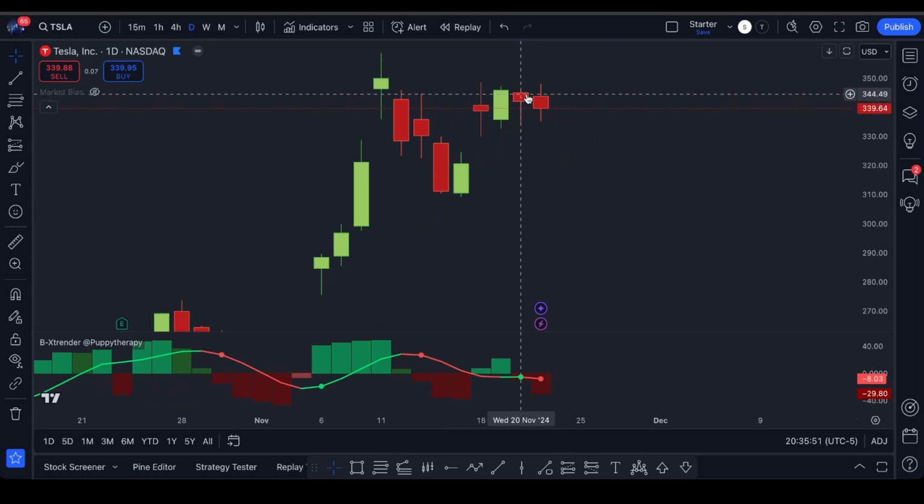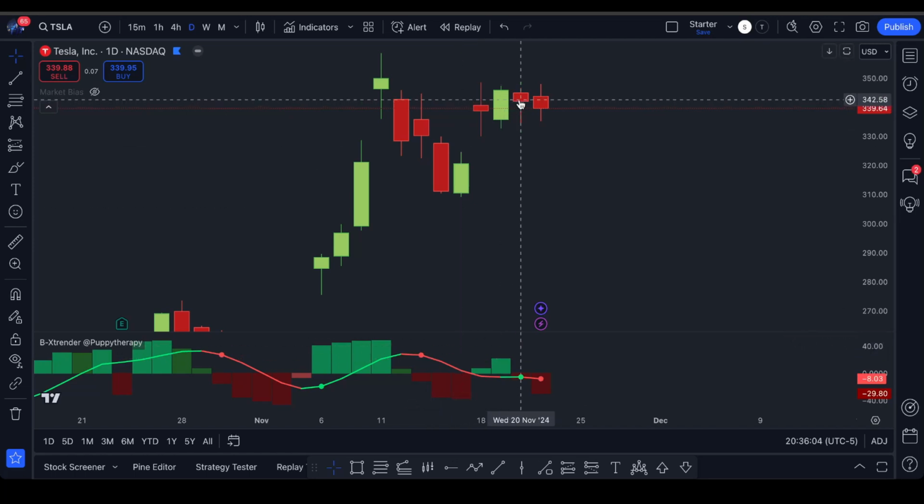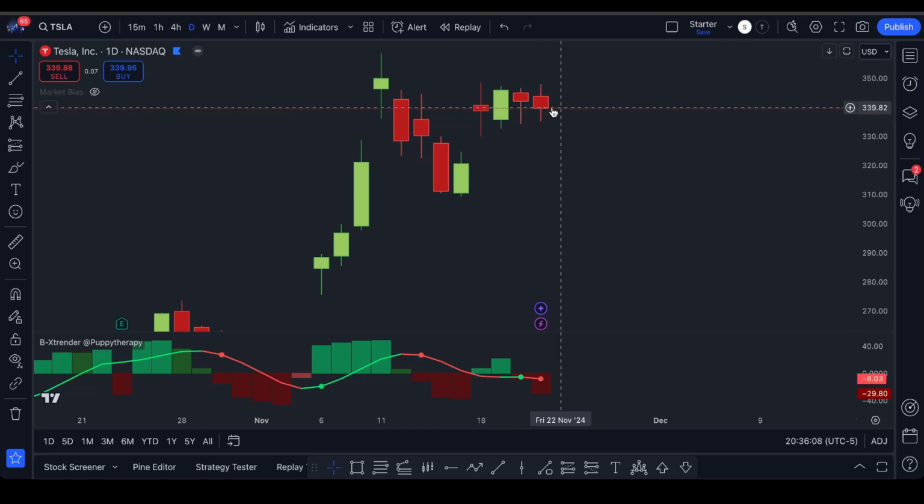You'll see that we would have looked to go long yesterday, and I'm still holding my 2027 calls. Basically what I did was I had a short-term put that I took off the table, and the reason I did that is because the BX Trender flipped from red to green. Well, today, price sold off a bit and flipped right back from green to red.